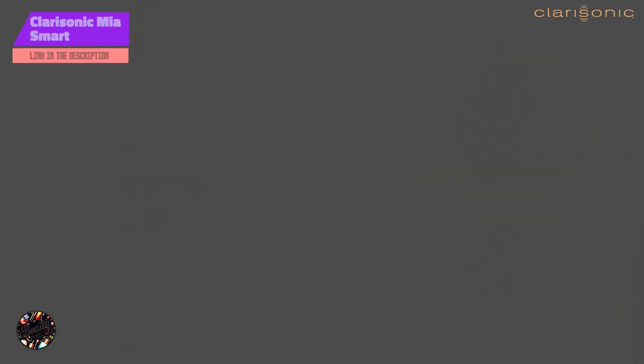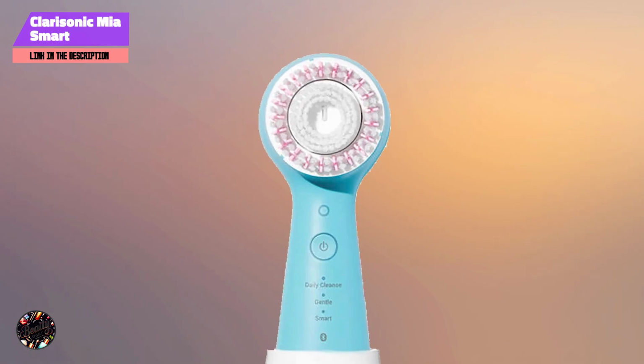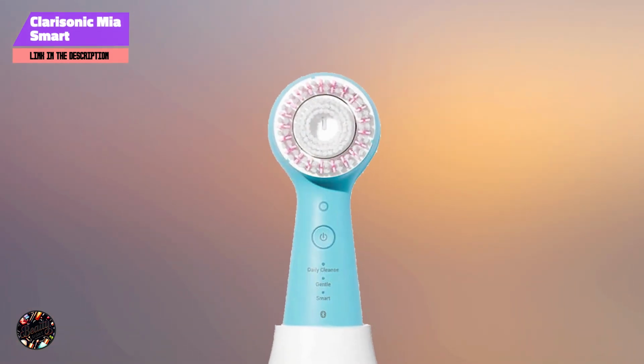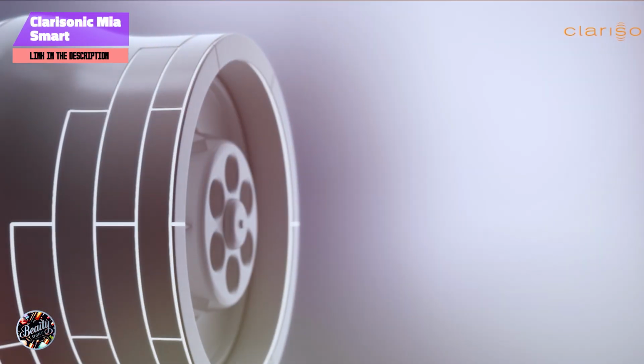Kicking off our list at number 1, Clarisonic Mia Smart. The Clarisonic Mia Smart is a revolutionary facial cleansing brush designed to offer a deep, yet gentle cleanse while on the go. Its compact size and multiple features make it a must-have for travelers who want to maintain their skincare routine no matter where they are.